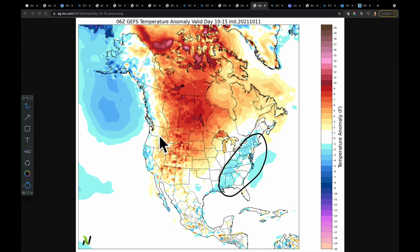And look at that ridge rebuilding. Trough. Big ridge here, downstream trough, convergence, drier. That's the main story. Now the models are taking this story, all of the long-range models, and they're just kicking the can down the road. You've heard me use that phrase before. We're just letting it persist.